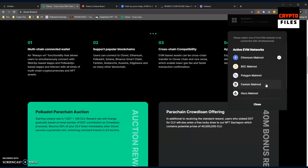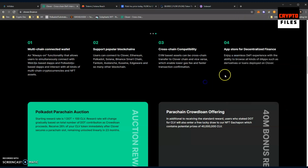So anything that runs on these networks is supported by the wallet. And that would include any dApp that is created by a developer that was intended to run on any of these networks. Very, very cool. Not only that, but probably the developers would get a bigger audience if people adopt the Clover wallet.